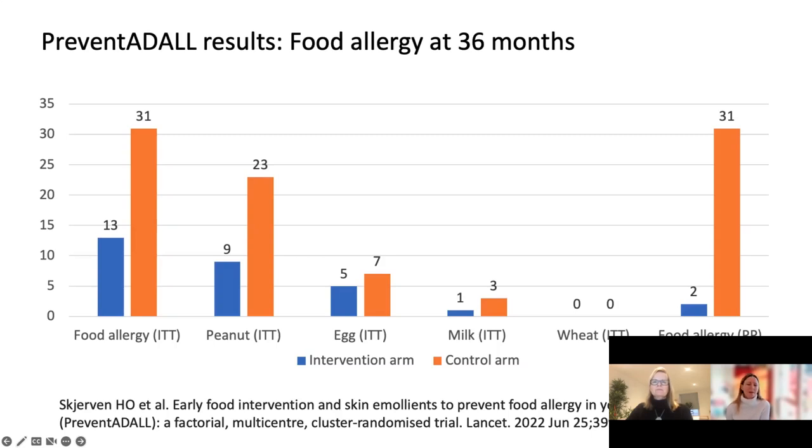You can see here that in the intervention arm, there were only 9 versus in the control arm, there were 23. So this was highly statistically significant for peanut, but less significant for egg and milk. And obviously there was no wheat allergy. Again, you can see here that adherence was a problem because when you looked at food allergy in the per protocol group, there was an even higher reduction in food allergy.